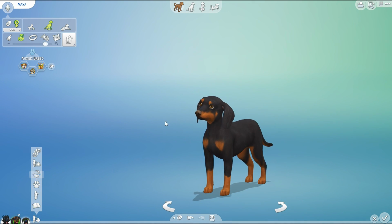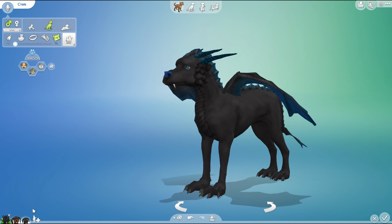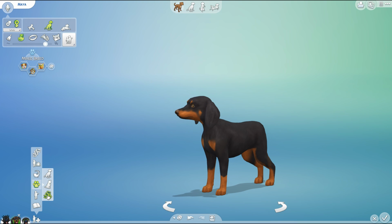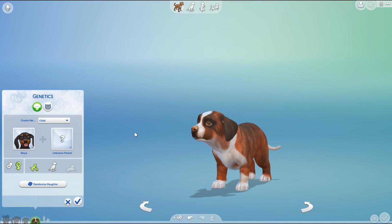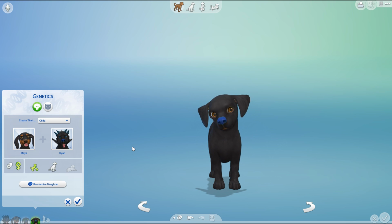I'm really curious with Maya's long snout and it's kind of a long snout on Cyan too, like what we might end up inheriting, what their facial features might be like. This might be a little extreme. And this, look at those ears!